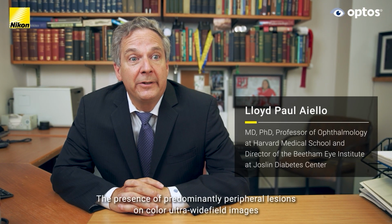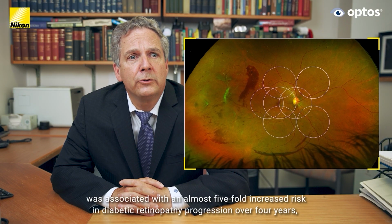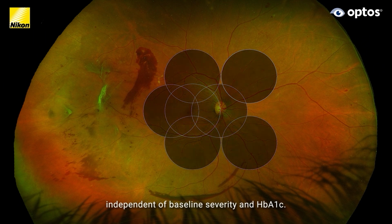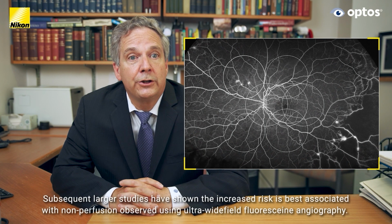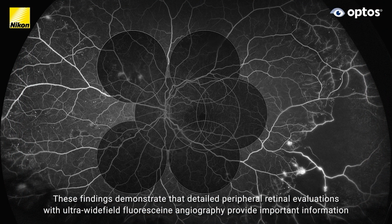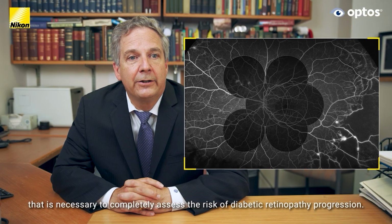The presence of predominantly peripheral lesions on color ultra-widefield images was associated with an almost 5-fold increased risk in diabetic retinopathy progression over 4 years, independent of baseline severity and hemoglobin A1C. Subsequent larger studies have shown the increased risk is best associated with non-perfusion observed using ultra-widefield fluorescein angiography. These findings demonstrate that detailed peripheral retinal evaluations with ultra-widefield fluorescein angiography provide important information that is necessary to completely assess the risk of diabetic retinopathy progression.